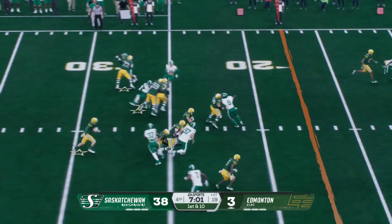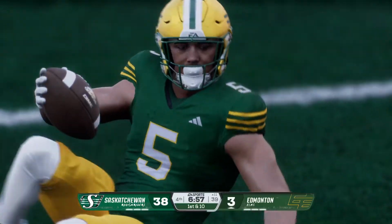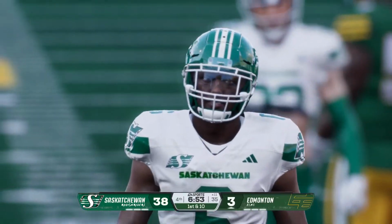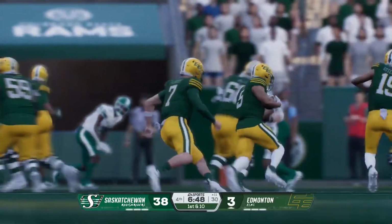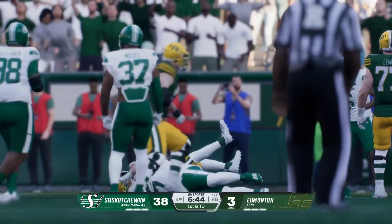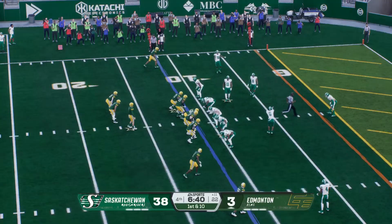The run from the shotgun. There he goes. An explosive play in the running game as he's got the 1st down. Wow. 4 plays on this drive by the offense. They already got 3 first downs. We knew they had a lot of playmakers coming into this game, and they're showing that right now. This defense is going to have to make a play at some point here and stop the bleeding.